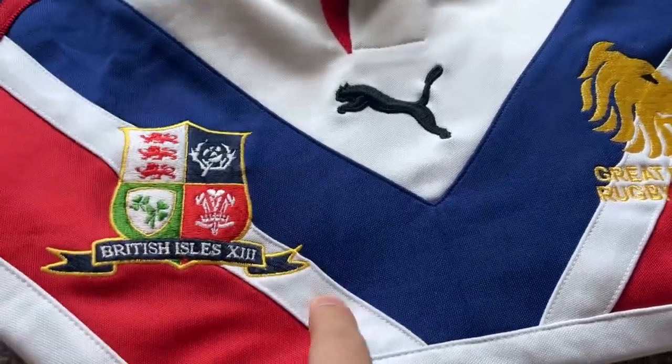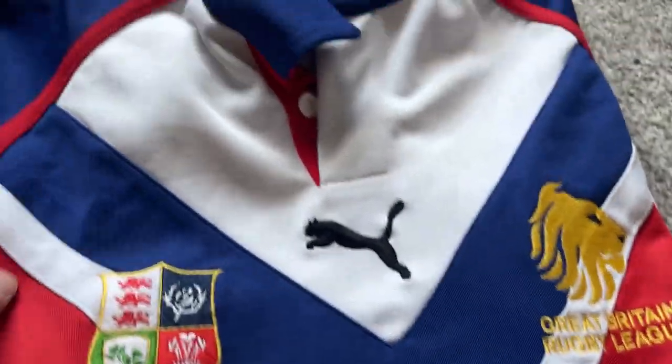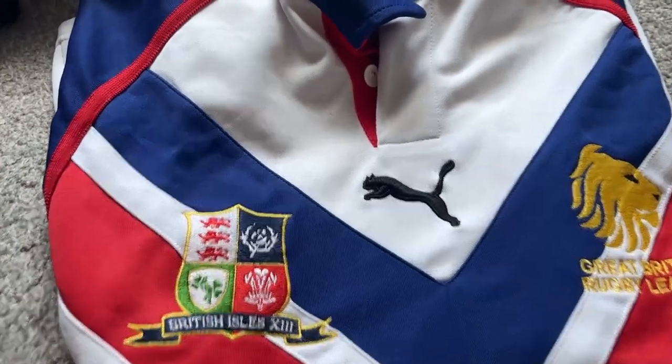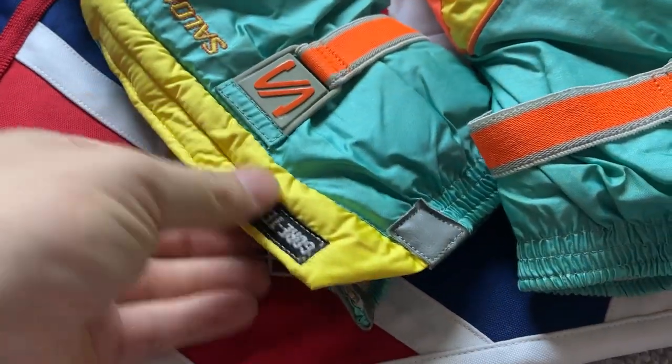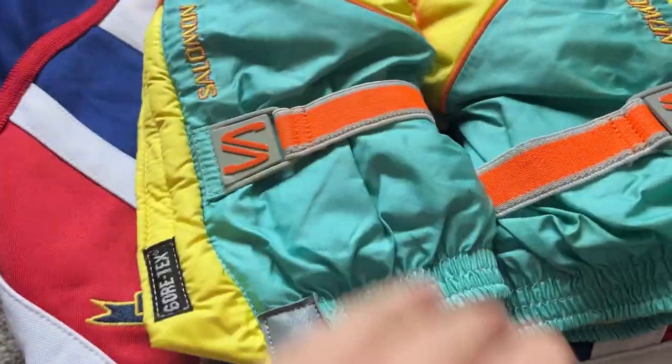We have a British Isles 11 or 12. No, 13s. Great British Rugby League jersey. Should be able to get 40 quid for that, which is absolutely beautiful. Mate, this bag is probably the best bag that we've pulled out so far. We've got a pair of Salomon Gore-Tex skiing gloves. Should be about 20 quid in them.